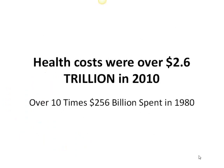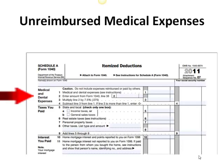Let's start with a few statistics. Americans spent over $2.6 trillion on healthcare costs in 2010. That's up over 10 times the $256 billion that they spent back in 1980. Now, it's no secret that healthcare costs are rising faster than just about any other expense we pay. The tax code does offer some help for those costs, but probably not as much as you think.